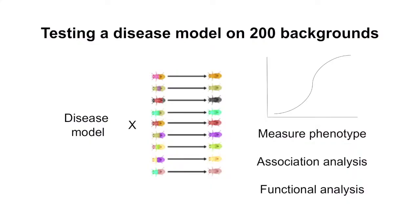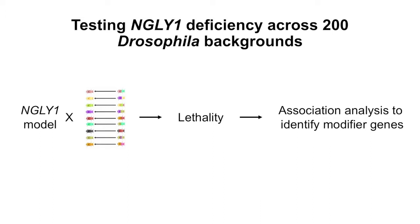So we have about 200 strains in the DGRP. Each strain is homozygous and inbred and represents a single genome from that population. So you can kind of view them as 200 individuals. And most importantly, we have the whole genome sequence of all 200 strains, making it really easy for us to do phenotype-genotype studies quite quickly. And so what we're essentially doing for NGLY1 deficiency and a bunch of other diseases now is testing a disease model on 200 different genetic backgrounds, basically asking how are these 200 individuals differing in their phenotypes and what genetic variation drives that.